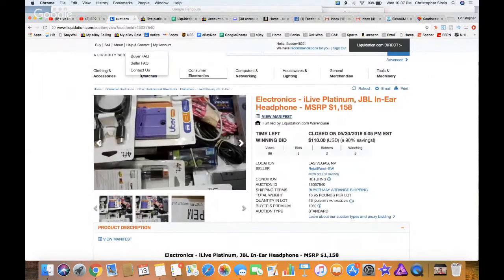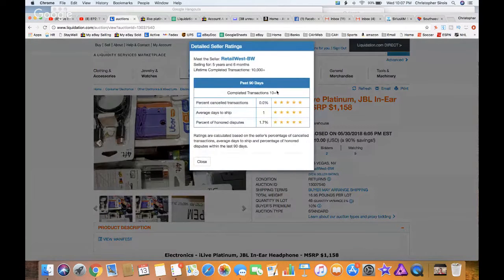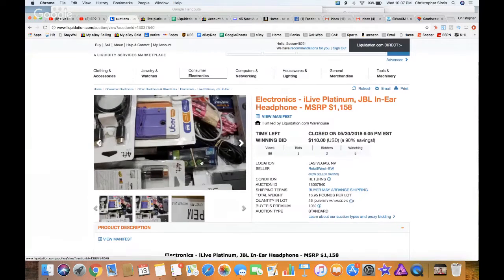All right. So you can see who I bought it from. This is Retail West-BW. You can click on their seller returns. They've completed over 10,000 transactions, so that's pretty good. Five years and six months selling, and they're 10,000 plus transactions. I'm okay with that. But it's the first time I've ever gone off a non-Amazon supplier direct to liquidation.com. So that's the seller. It came from Vegas, and they are returns.